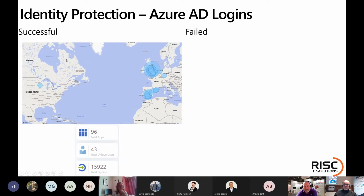These are successful sign-ins over the last, I think it's 6 months. It tells you how many apps, how many users, and how many sign-ins, and where they are in the world. Obviously, most of them are around the UK, a few in Europe, a few in Spain, a few in the US.